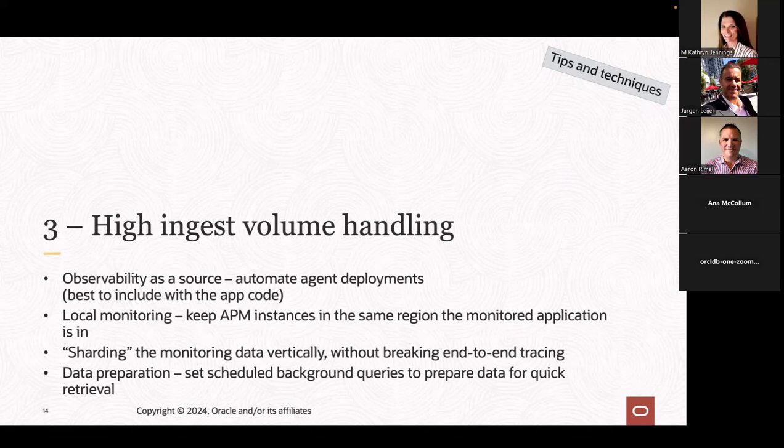Local monitoring. We keep the APM instances, in our case, we call them domains, which basically is just a logical way to group data. We keep them in the same region as the monitored application. It just saves you having a lot of data transport, and also the risk if there is an issue with network connectivity. The internal network is most likely still available, and you would still get the monitoring and the data collection done, versus something that has to travel from one data center to another.